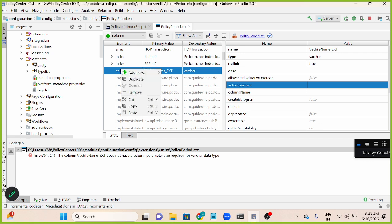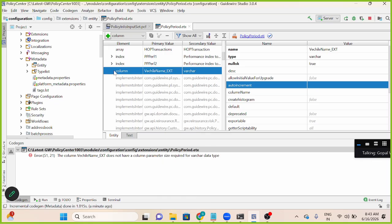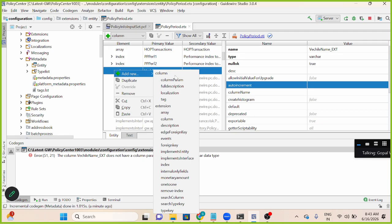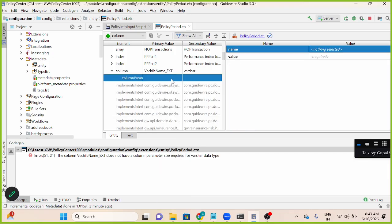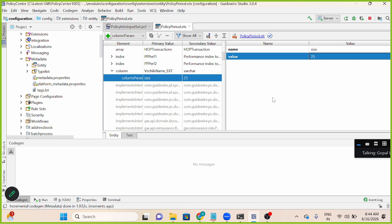Click on the column parameter. Right click on it, you can see add new, and we have column param there. I will tell you what we are doing. The size is there, just give some characters, maybe 25 characters. Why are we giving this, any idea? And click on validate. Yeah, that's it. Why did we add this column param, any idea?